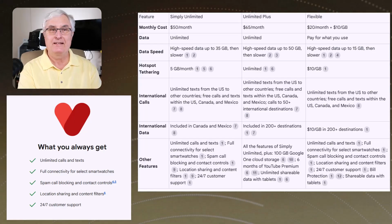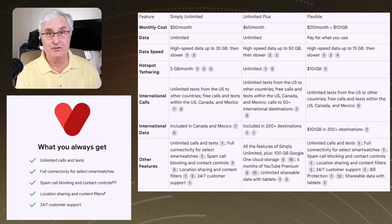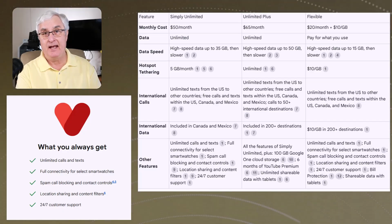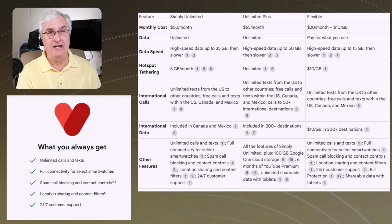All right, here is a summary of the 3 plans available for you. These are in US dollars and for one person. If you go to Google Fi's site, you can see and easily switch to 2 or 3 or 4 people you want to enroll in the plan. So this is in US pricing for one person.